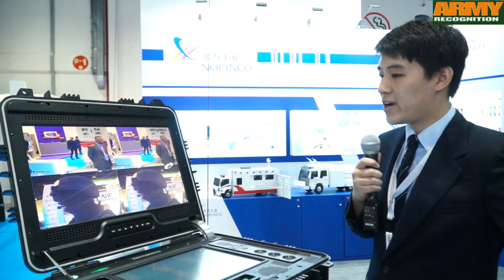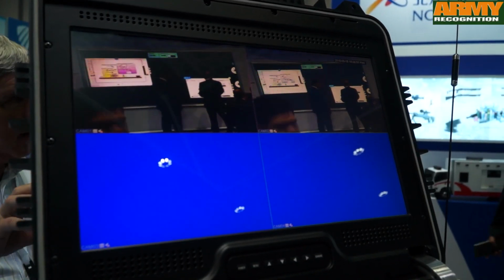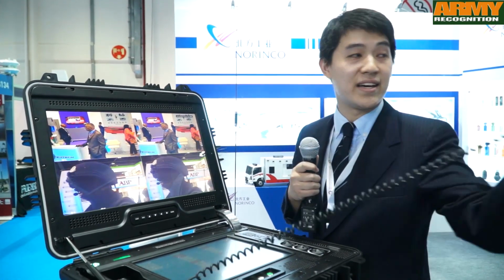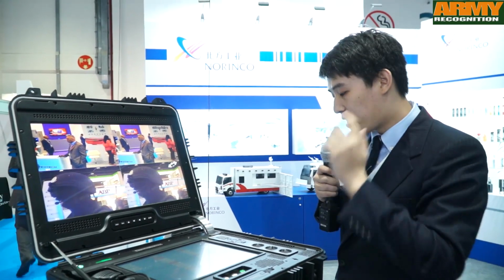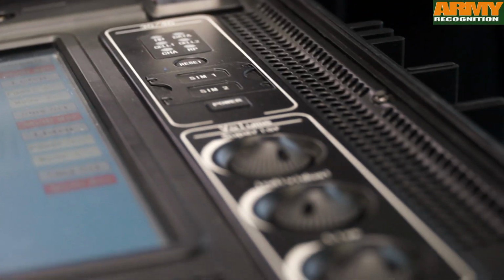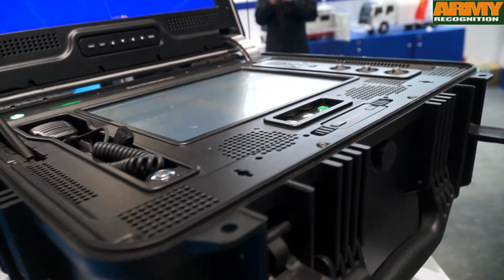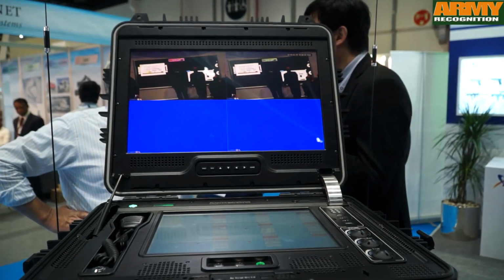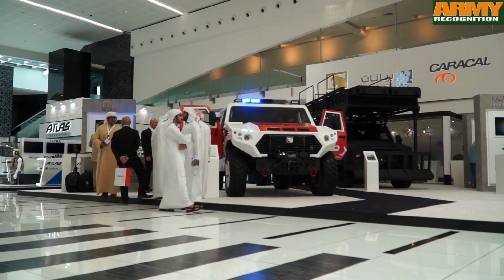radio on the back. As you can see on the screen, it can be shown as four different channels, and we can also use it to talk with the individual soldier, and we can also add a SIM card if you want to use a 4G network. This is very convenient and easy to carry. The range is about 20 kilometers, less than that. So that is a very good system.